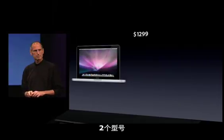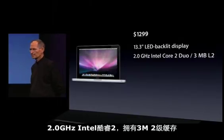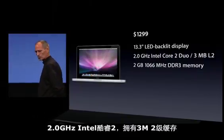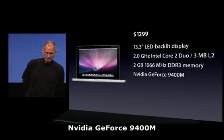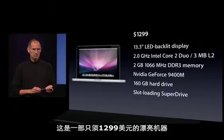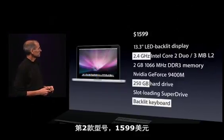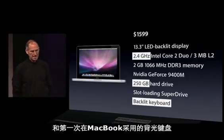So 2 models, $12.99. 13.3-inch LED backlit display, a 2 gigahertz Intel Core 2 Duo with 3 megabytes L2 cache, 2 gigabytes of fast DDR3 memory, the NVIDIA GeForce 9400M, 160 gig hard drive, slot loading super drive. This is a beautiful machine for just $12.99. And second model, $15.99, adds a faster processor, a larger hard drive, and a first for a MacBook, a backlit keyboard.